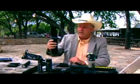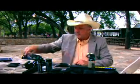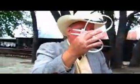We have transport belts. That way it keeps the fugitives' hands down by their waist so that they're limited as to what they can do, and it's for trips generally. Here's their nylon restraints for your hands or feet.